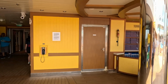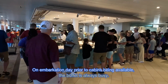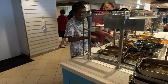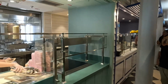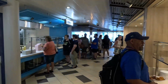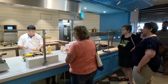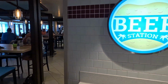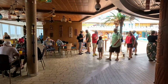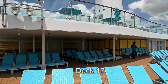Towel hut. Station over here. This place is really crowded. Okay, so what is this? Ice cream? Okay. The bowls are all desserts. Salad station. Beer station. Okay. It's too crowded. There's the Red Frog. It's going up to 17. Small cabanas back there.